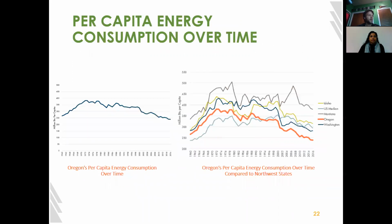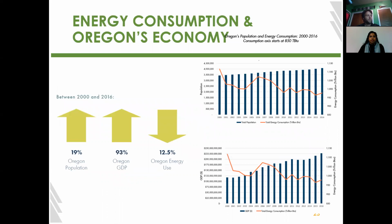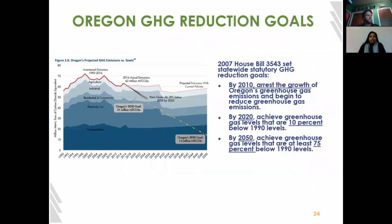And then especially when you look at our per capita energy consumption over time, not just total, we've increased our state population and decreased our overall energy, which leads to a pretty good decreasing slope on our per capita consumption, and we compare pretty favorably to the other states in our region too. So that's a good thing. We've increased our population by 19% over the past couple decades. Our GDP has gone up significantly, and at the same time, we've reduced our energy use. So, congratulations and good job to everybody for helping us get there. Certainly more work to do though.